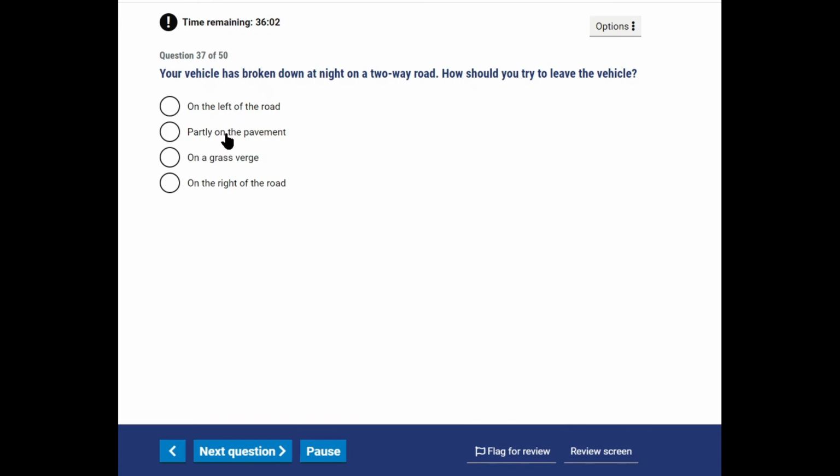You wouldn't park on the pavement. Nobody parks on the pavement, or they shouldn't. You wouldn't park on a grass verge. You wouldn't park on the opposite side of the road. That's got to be on the left side of the road.